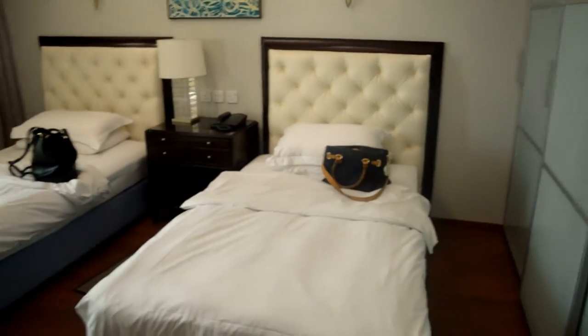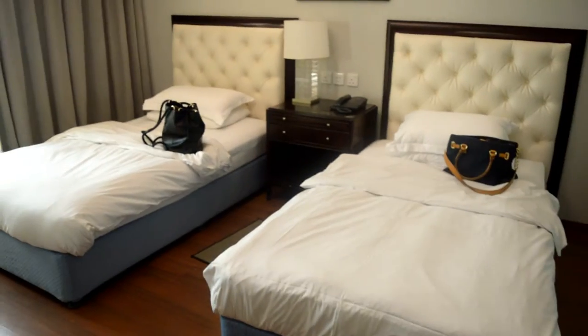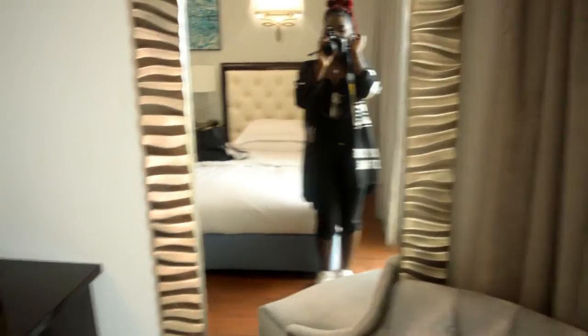And then going down, the first room is me and Nasara's room. This is the twin room with the two single beds. As you can see our handbags. So we have a nice table, I love these chairs. We have a full-size mirror. You can see me again. And then we have access to the balcony as well from here.